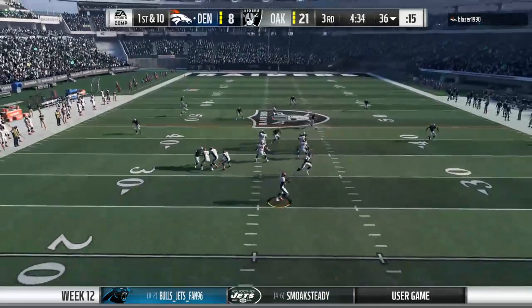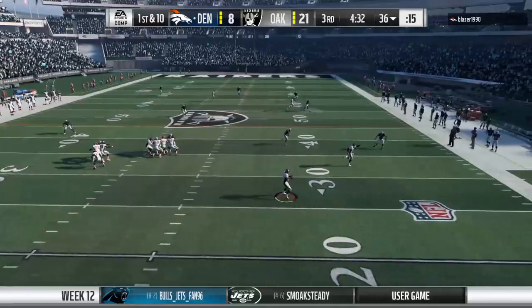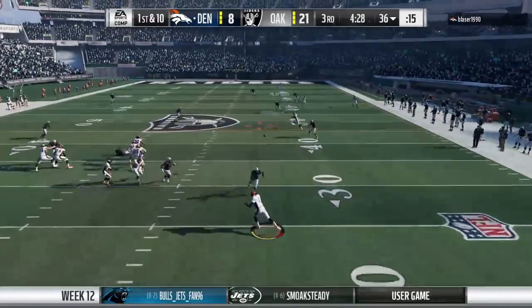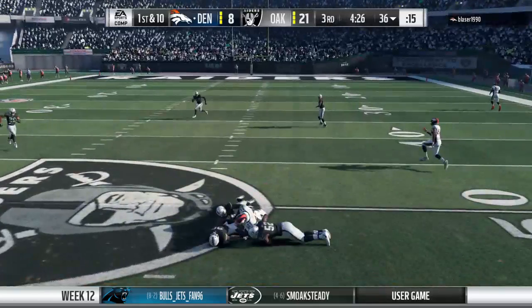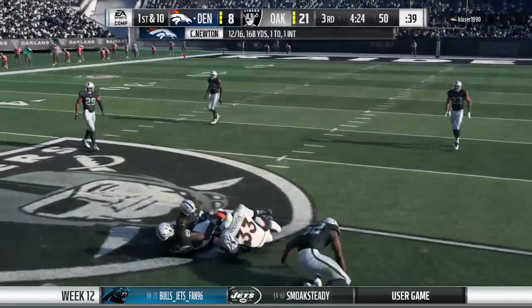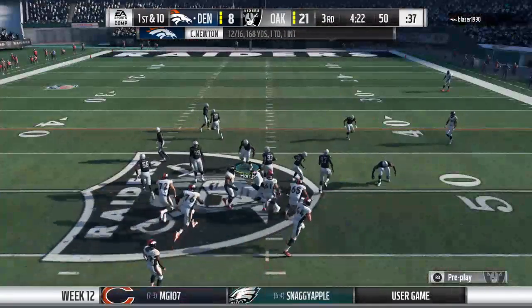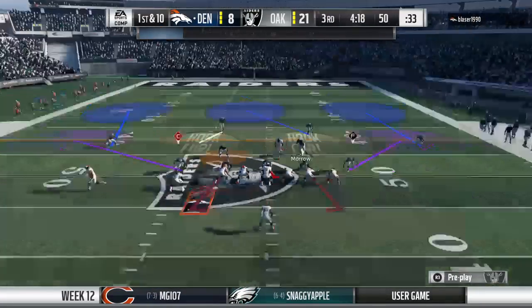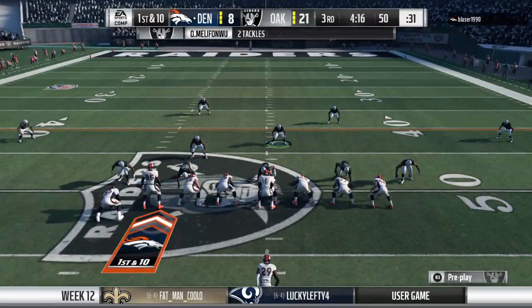Now a play fake, and it's Newton. Flush to his right. That's to his rookie tight end, Jake Butt. And he gets this one to midfield before he's brought down. Back-to-back nice gains. That one for 14 yards and another first.